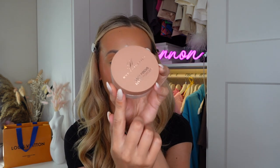So for powder, I finally got my hands on the H&B Cosmetics Soft Focus Loose Powder. And I've got this in translucent because as much as I wanted to pick a colour-based powder, I just thought, you know what? Don't risk getting the wrong shade. So I went for translucent. And then of course, I've got a powder puff. Now the Trigwell Cosmetics powder puffs were all sold out when I ordered. So I just got these little dupe ones, which I tried yesterday just to see how they'd go. And they went really well.